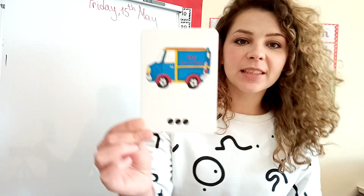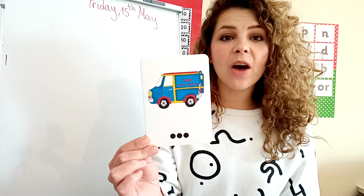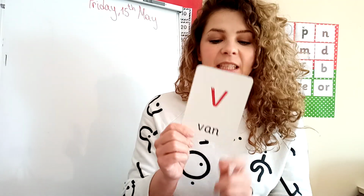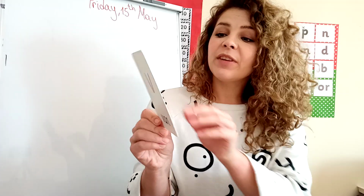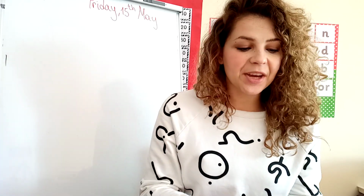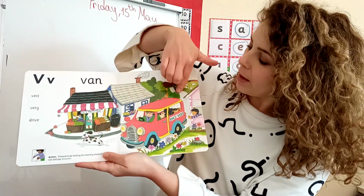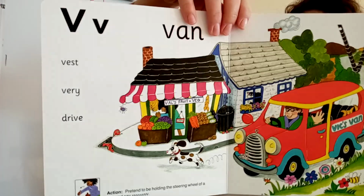Van deliveries. Van deliveries. So what is the sound that we're learning today? Today we are learning the sound V. V, V, V. Okay? V is for van and V is for vehicle. Okay? Now, and even in the word deliveries, we have the sound V. Deliveries. Now, here is our finger phonics book. So here is how we shape it, how we make it. So we go down and we go up. So let's take a closer look at these pictures.